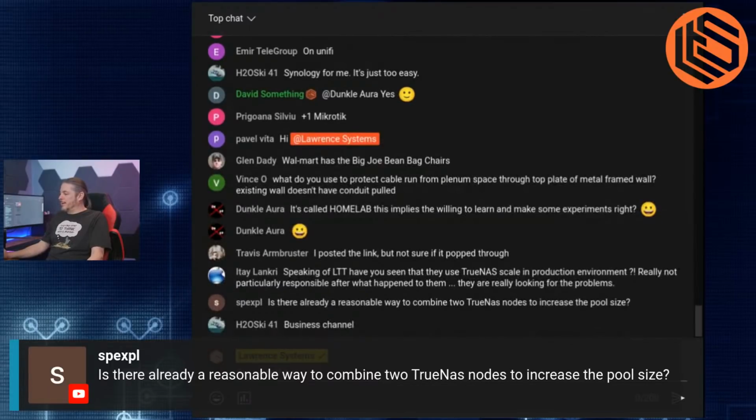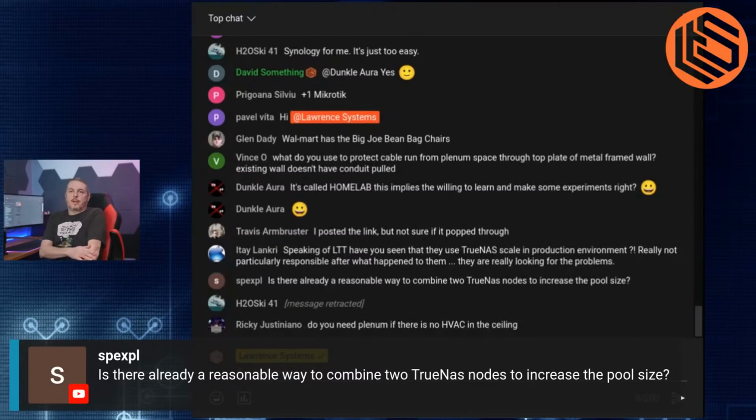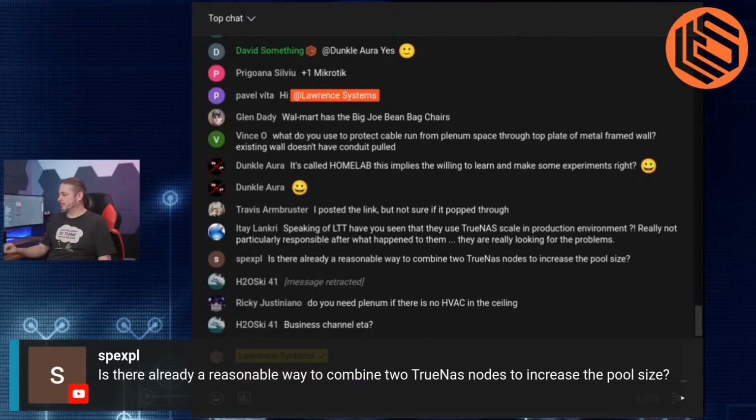Is there a reasonable way to combine two TrueNAS nodes to increase the pool size? No, not at the moment. They are going to be building that with Gluster in the future. I don't know the status of it because I have not tested it, but that's a feature they're going to have with TrueNAS Scale: the ability to use Gluster to tie nodes together.